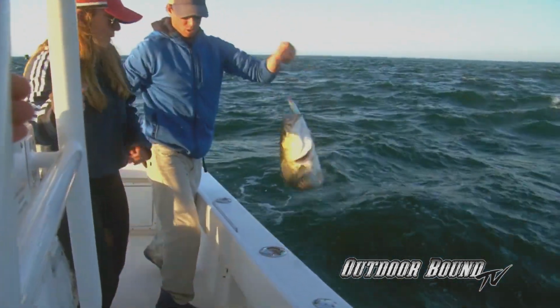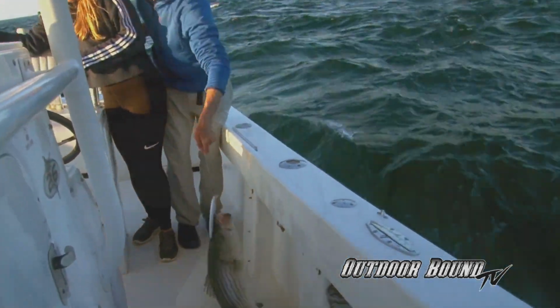One, two, three. Oh! Quarters is a great kid, and I know she was a little bit disappointed she didn't hook a bass, but maybe we'll get her out there again this summer and give her another chance. That one may be going home.